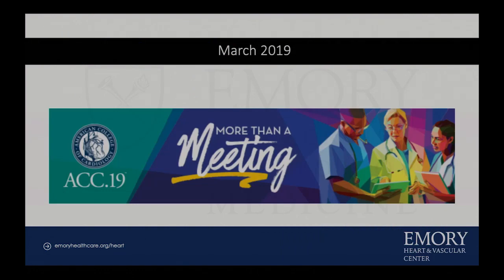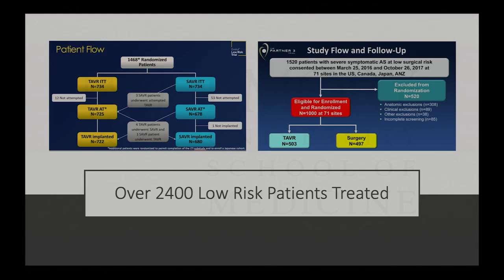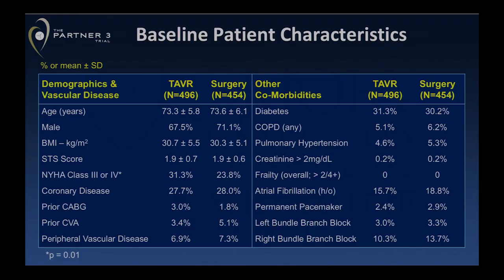In March of this year at ACC, we finally saw the results of the 2 low-risk trials. Both Edwards' PARTNER trial and Medtronic's low-risk trial were presented back to back. This represented over 2,400 low-risk patients treated in both surgical arms and the TAVR arms. To keep in mind what these patients look like, we still aren't talking low-risk 50-year-olds. The average age in the PARTNER trial was 73 years.